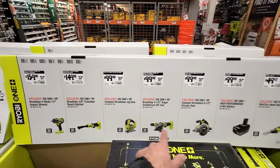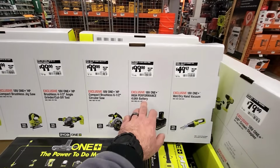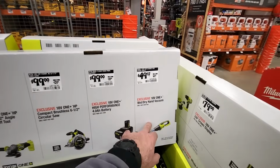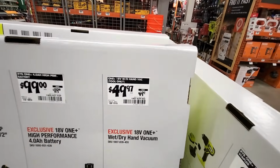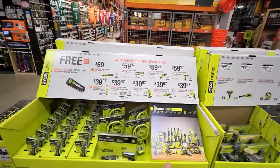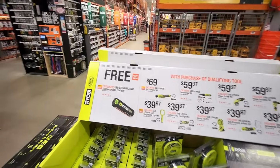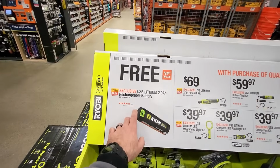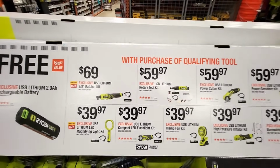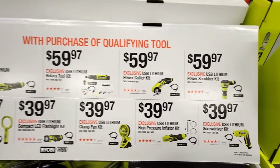Jigsaw, HP, these are all HP. Angle grinder, circular saw. We got the 4 amp-hour high performance battery for $99, and then that just got the wet and dry hand vac down to $49.97. We also got the Ryobi lithium tools, which I haven't tried out yet. So if you guys tried them out, let me know in the comment section below if you like them or not. But it's a buy one get one for this, so you get a free 2 amp-hour battery if you purchase one of these tools. So a bunch of different tools there to choose from.